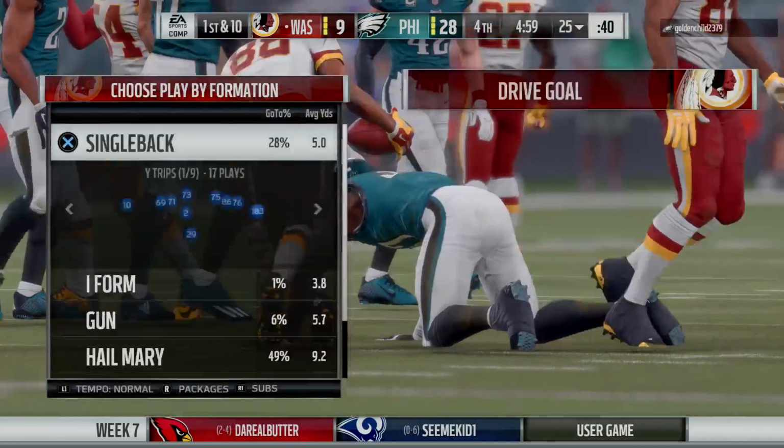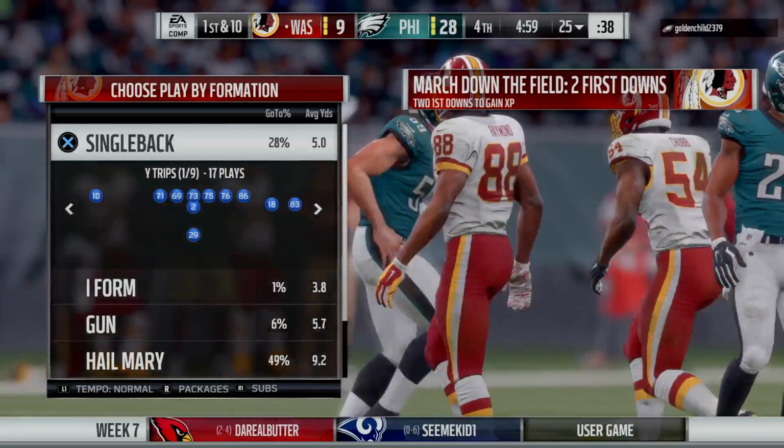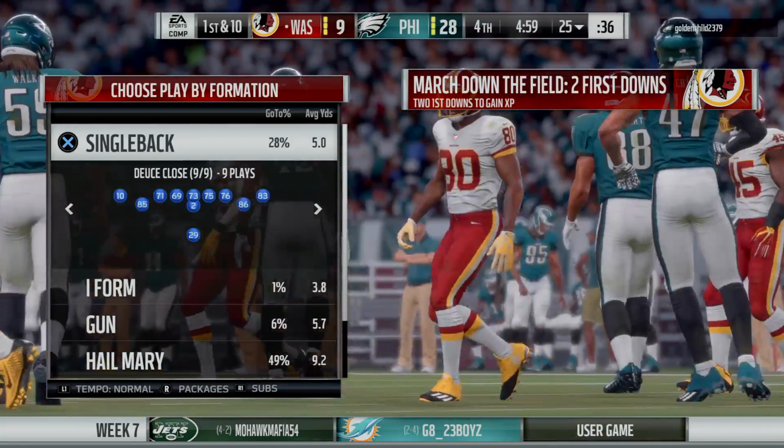Porterhouse. Fine. And that is what you call a hit stick. Put down to the ground hard.